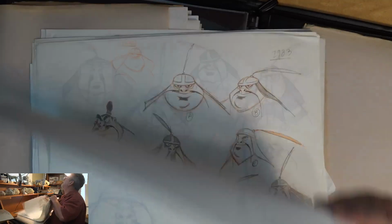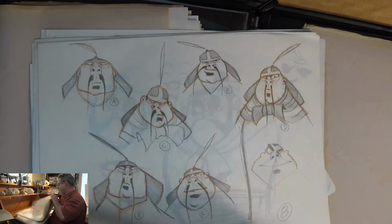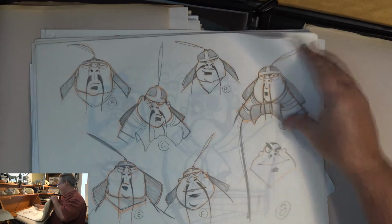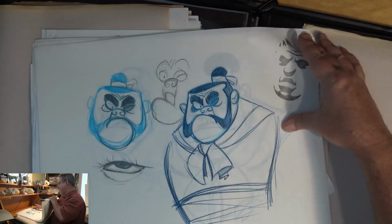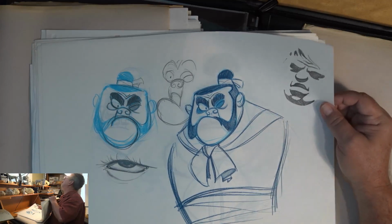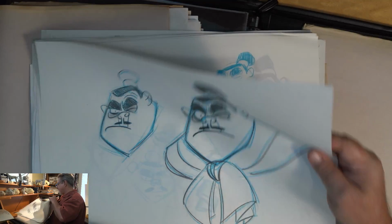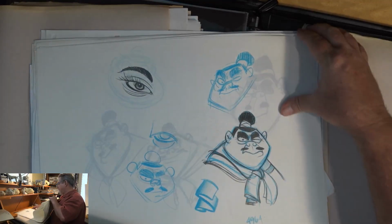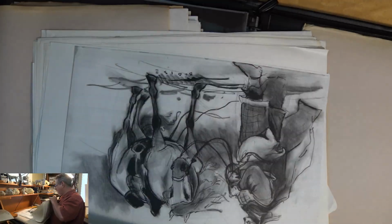So these are all Mulan sketches, ideas for different soldiers. Lots and lots of them. There's Yao. There he is, right there, King of the Rock. There's an early drawing of Yao before he got his final look. But yeah, I've got piles and piles and piles of these.